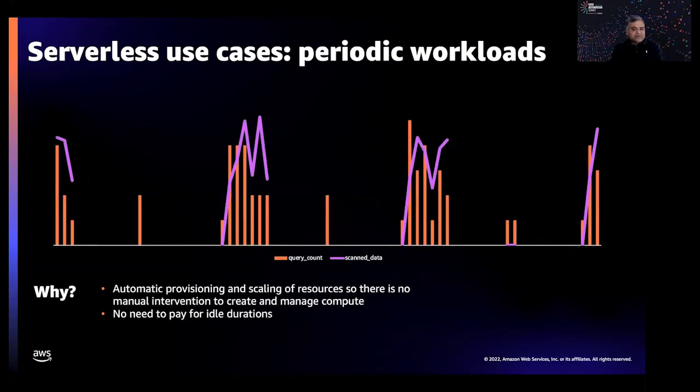The third use case is around periodic workloads. Let's say end of month processing, end of quarter processing, where your data warehouse is not getting used continuously. In those cases, again, with serverless, you don't pay for idle time. No compute is happening, your data warehouse goes into the pause state and you're not paying for any of the compute. So it's a pretty good use case when periodic workloads are there.